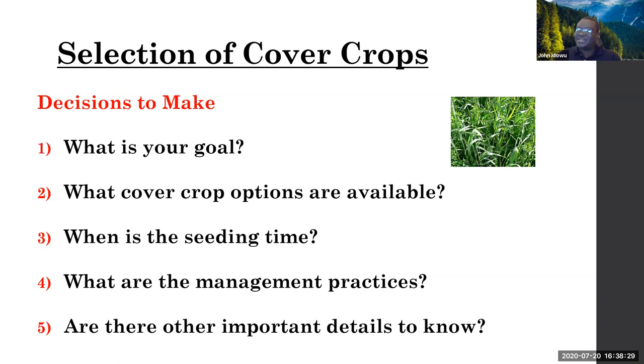And if you don't have equipment to terminate, it can affect your cash crop, because it will set you back on time. In fact, that's what it did for this farmer. It was an on-farm trial, and he had to go through different tillage methods and practices, and he set his planting back by 2 weeks before we could effectively control the cover crop.